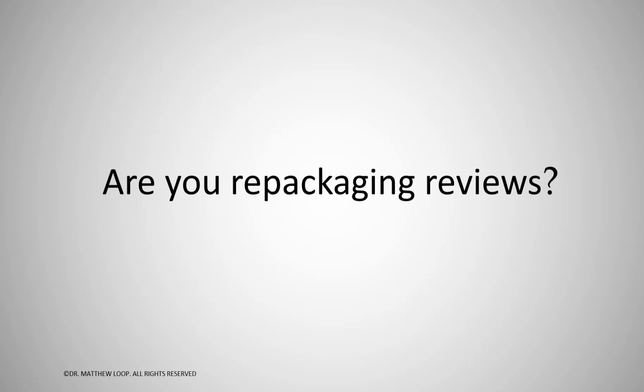Repackaging reviews. This is an area of opportunity where a lot of doctors miss the boat. Listen, if you're getting positive reviews on Google, wonderful. You should repackage them in the office. If you've got a booklet in the office that you give patients or a couple handouts, why not give them handouts or a book with 100 reviews in it so people can read real-life testimonials? That's going to set the stage for them to believe you even that much more because you've helped so many people. So when you go to make your care plan, it's going to be easier for them to say yes based on your previous results.